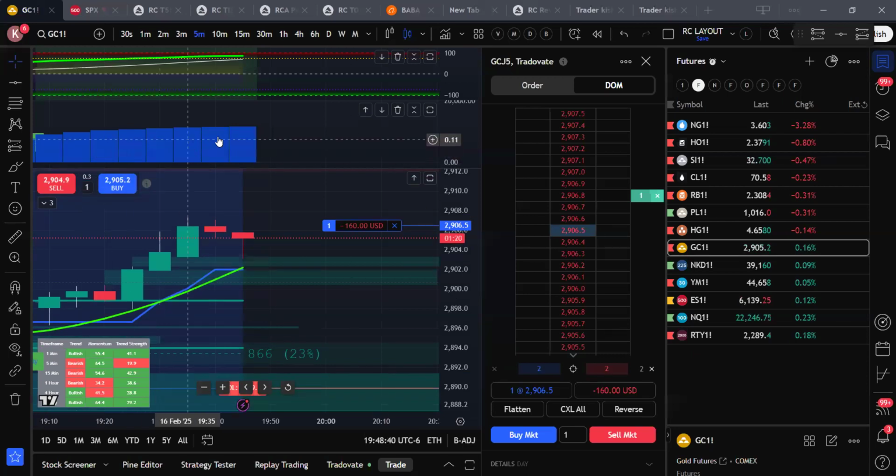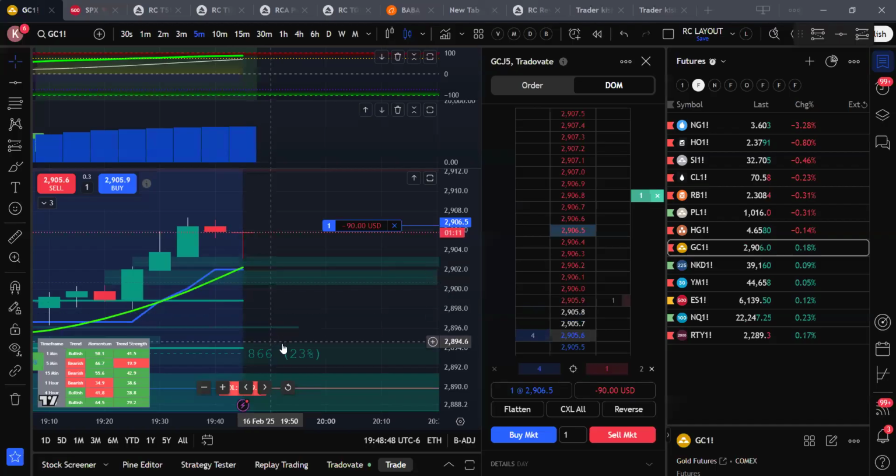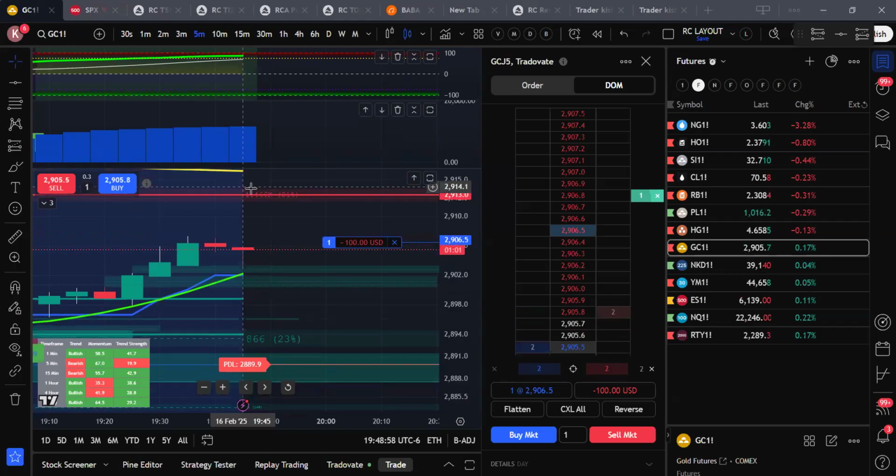Still in 5 minutes, it is very bullish. T5 is very bullish. You see a lot of buyers here. This is blue. This is green. Your momentum is looking good. Trend strength is very bullish. So yeah, there is a high possibility for it to go till that point.